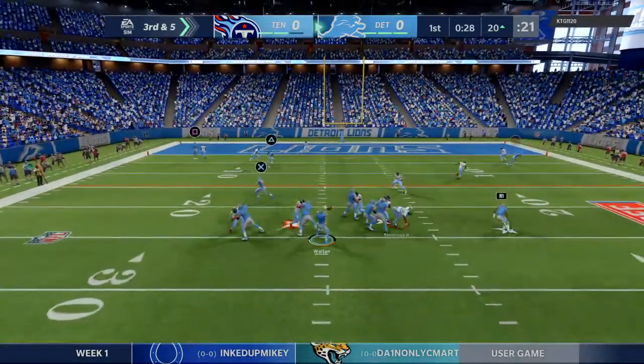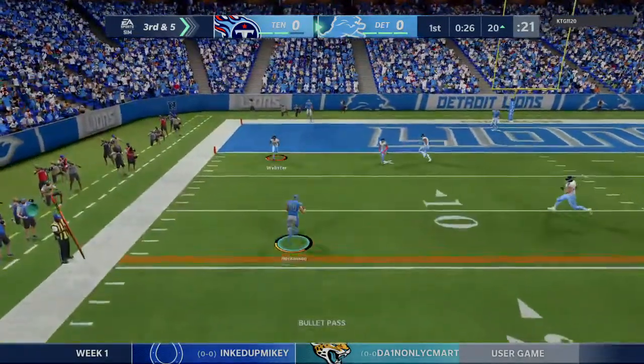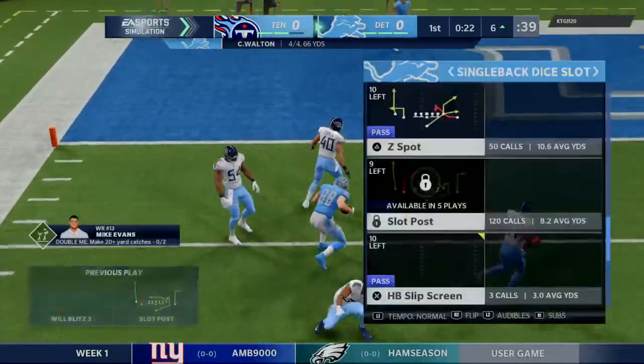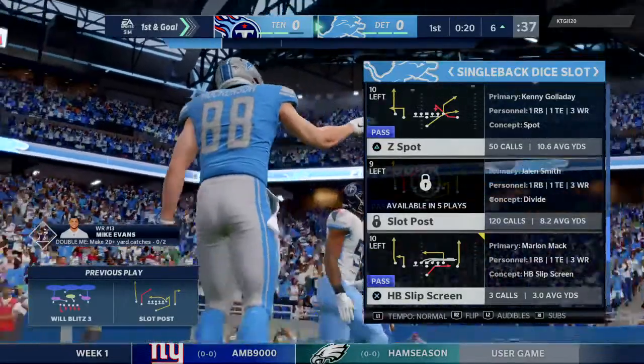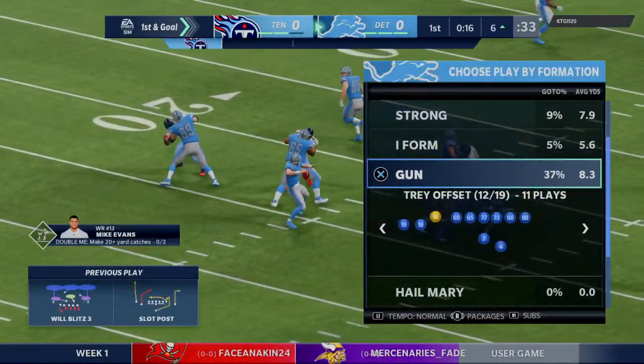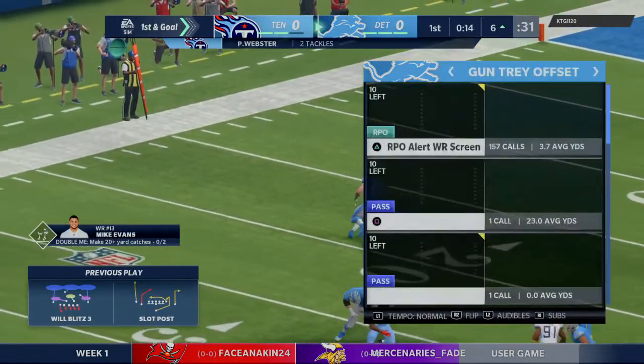Back to throw. Walton. Open man, he's got him, the tight end, Hawkinson. And he will be brought down at about the 6-yard line. They're able to convert on third down, and that sets up a 1st and goal. How about to start throwing the football? 4 for 4 on this opening drive.